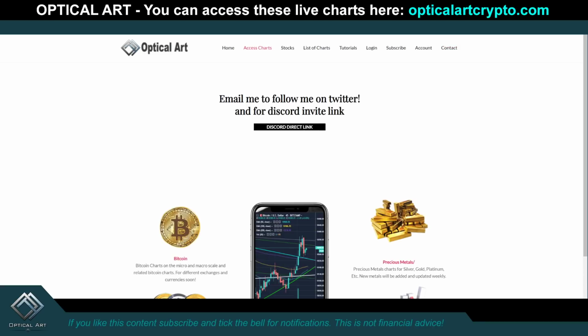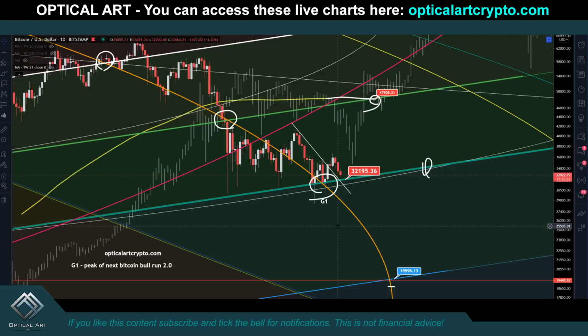But guys, that's pretty much it. Again, my call is if we get below 32,195 as resistance, mark my words, we will be hitting 19,600 on or around July 22nd through July 24th.